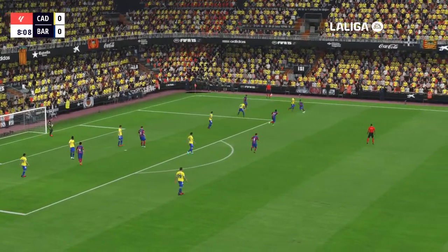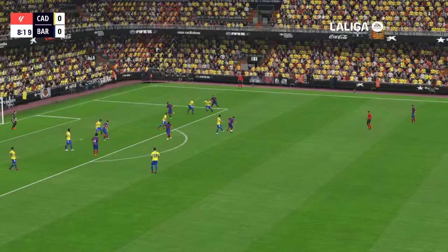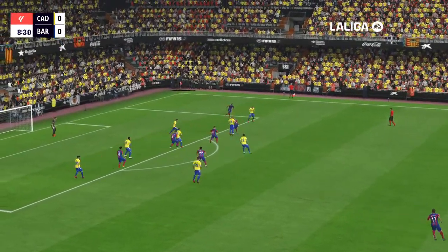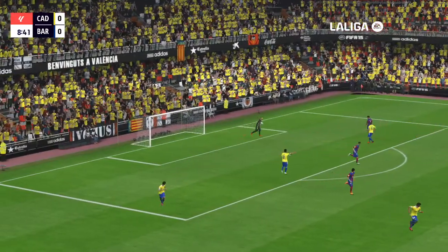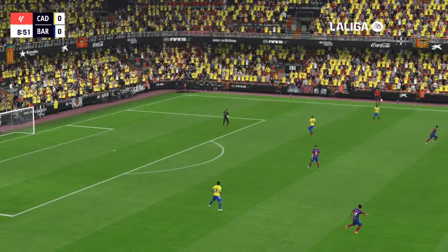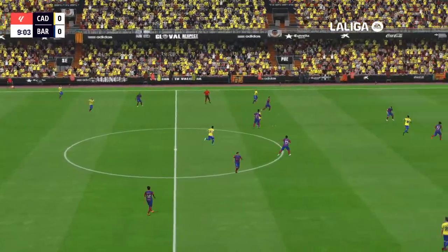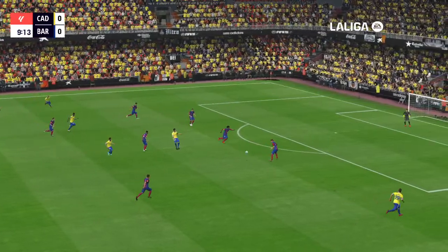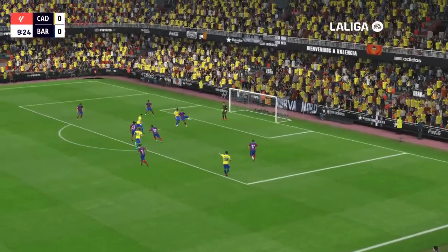Lovely bit of skill. Gundogan. He's got the ball glued to his feet. Goes for goal! Oh, the keeper's done ever so well. Oh, he made that look really easy, Peter, but I can assure you that wasn't a routine save. He had to be very switched on there. Well, this has been an aggressive attacking start from them. They've been very much on the front foot, and if they maintain this pressure, it's looking very good for them.